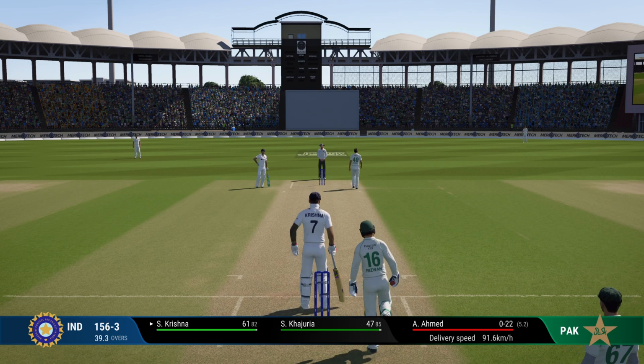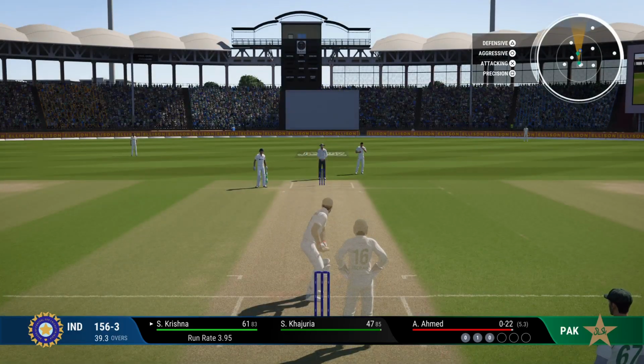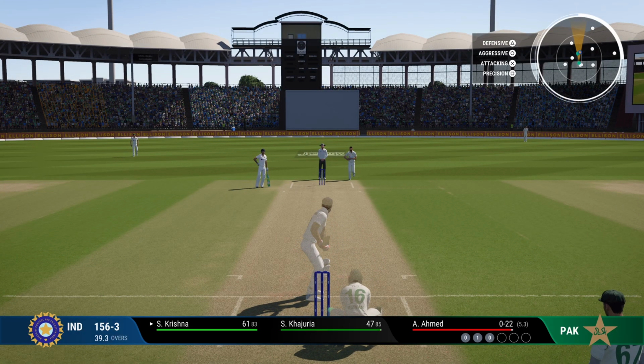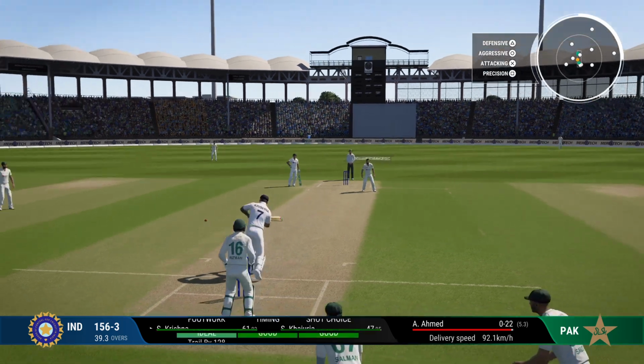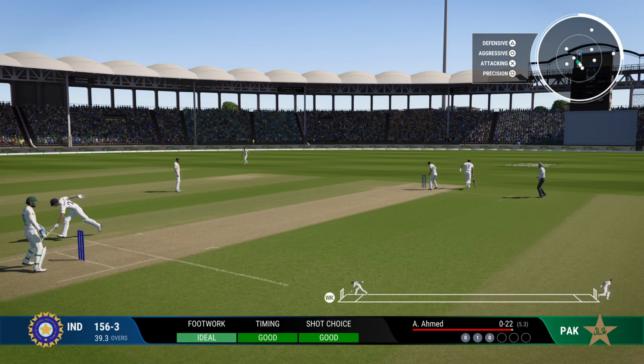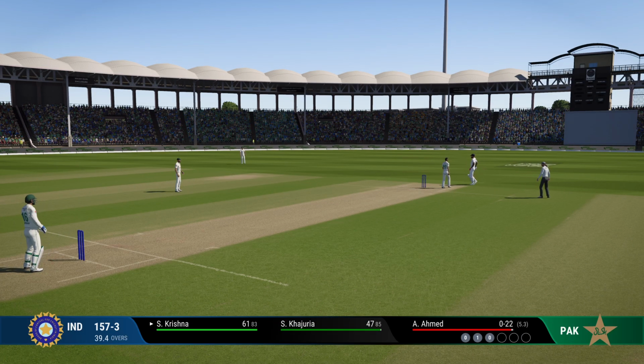Left alone and easily through to the keeper. Quick onto that in the infield. There's a chance with a direct hit.